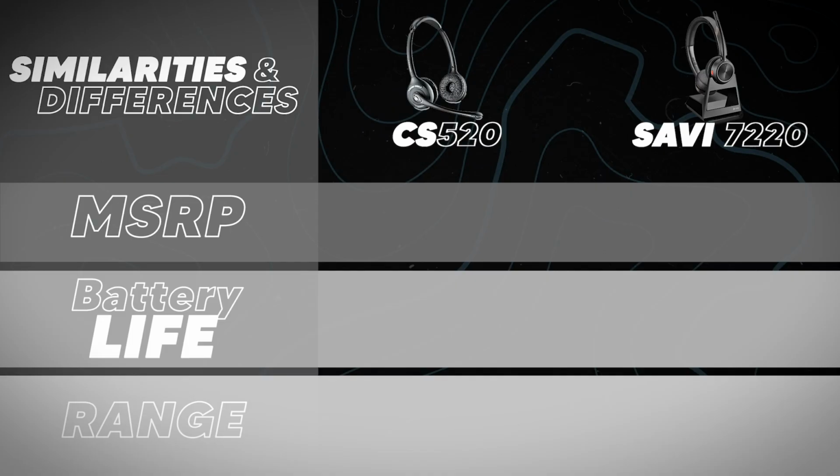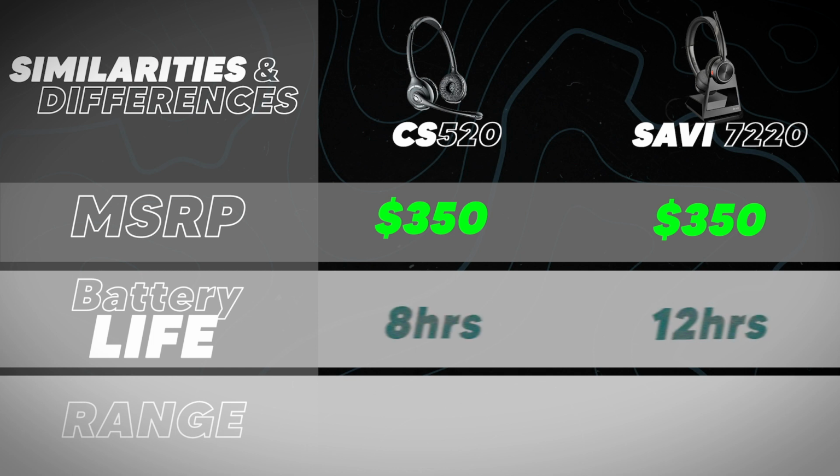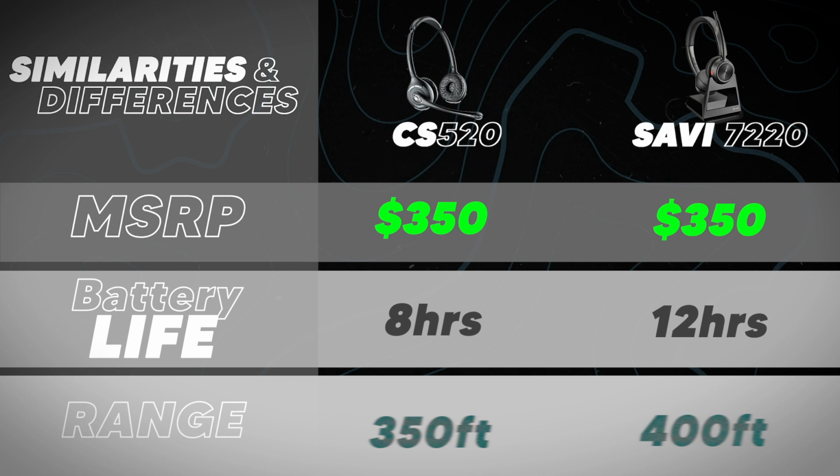Anyway, so let's take a look at the CS520. The CS520 had an MSRP of $349.95. It is now being replaced by the Savi 7220 Office, which also comes in at an MSRP of $349.95, so nothing changed there. Connectivity is the same, desk phone. And again, let me say that you can use an EHS cable, so depending on the phone that you have, you can use an EHS cable. Again, 12 hours battery life, or up to 12 hours. It does have a field replaceable battery, DECT wireless.